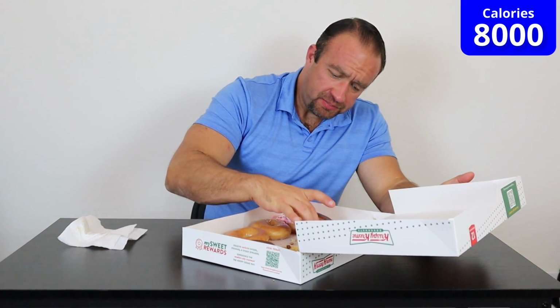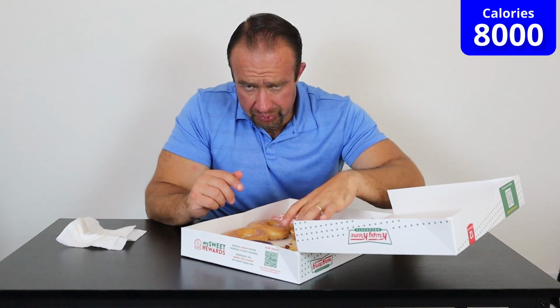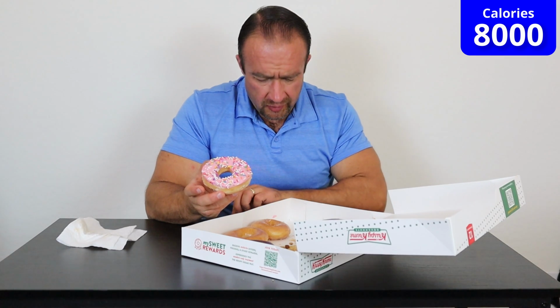They should just take the Boston creams and put that cream cheese filling in there instead of the custard. Oh, I do love some cheesecake. Or what did I say? Cream cheese? Sugar's getting my brain already. I don't even know what I said. The strawberry is good in an artificial way.